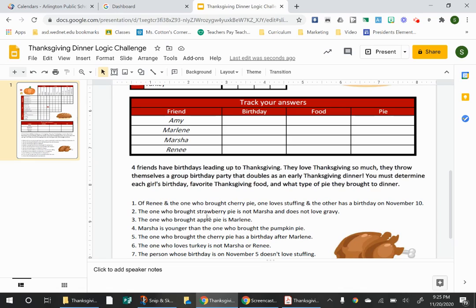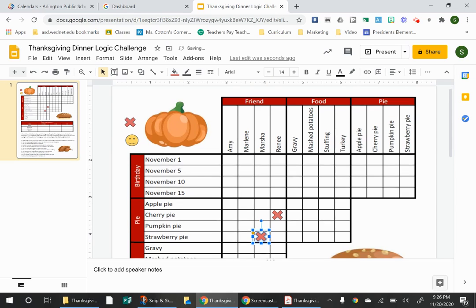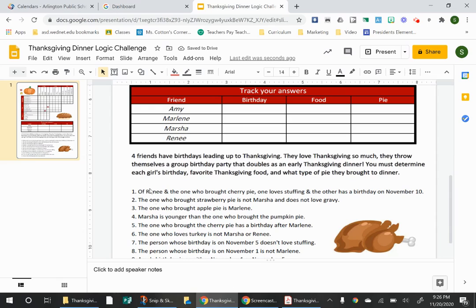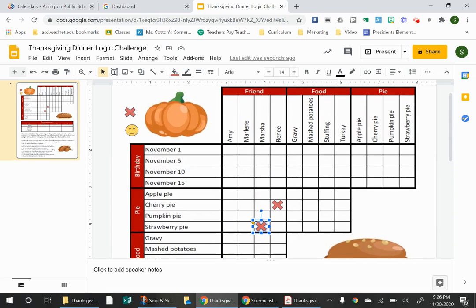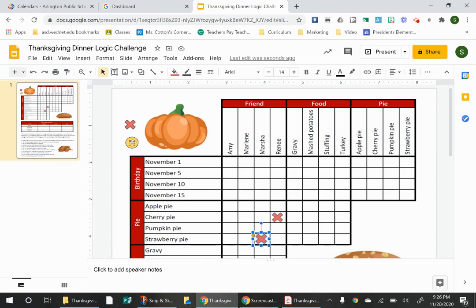The one who brought strawberry pie is not Marcia and does not love gravy. Well, if Marcia did not bring strawberry pie, I'm going to go ahead and move an X for Marcia and strawberry pie. Getting some good clues about the pie. Clue number 3, the one who brought apple pie is Marlene. Oh, well, that's helpful. Marlene brought apple pie. I had to double check myself there.